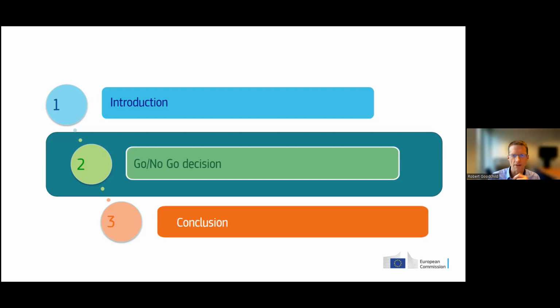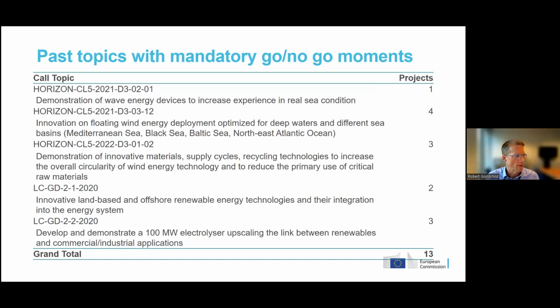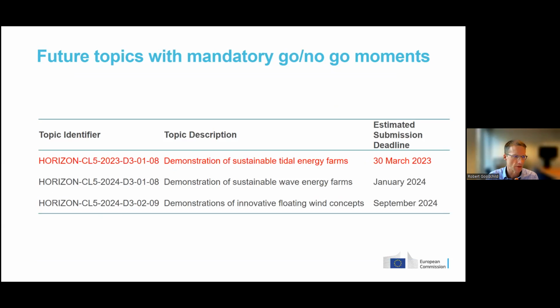So that's a rather long explanation for why on earth we have these go, no go decisions. There have been a number of topics which have had them. I'll list these on the screen. Obviously, you'll get this presentation afterwards. They started coming in around 2020, 2021, and at the moment we have these 13 projects. We will have future topics coming up, where we've identified these ones. And as you can see, the common theme is that they're mainly in one sector.